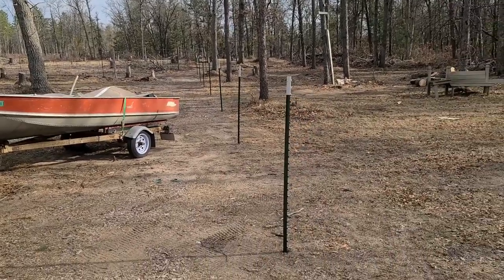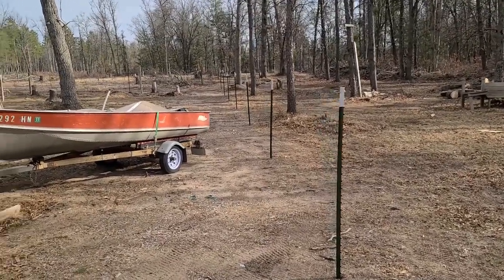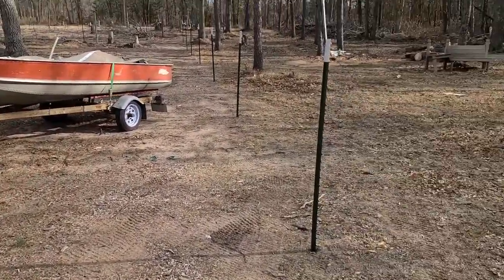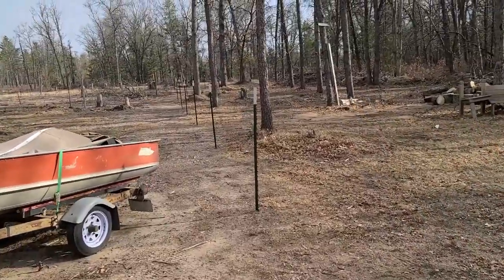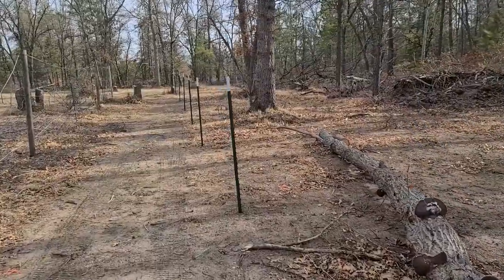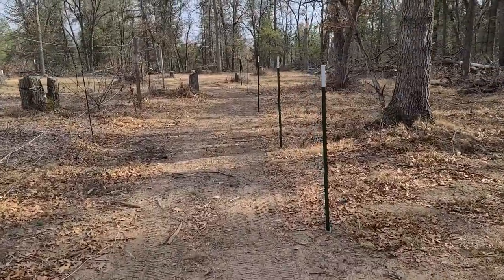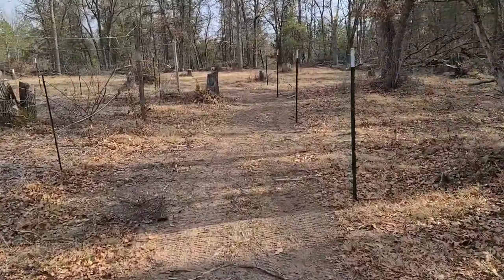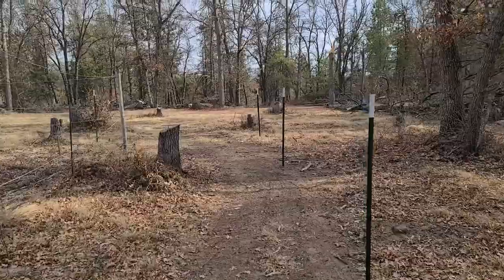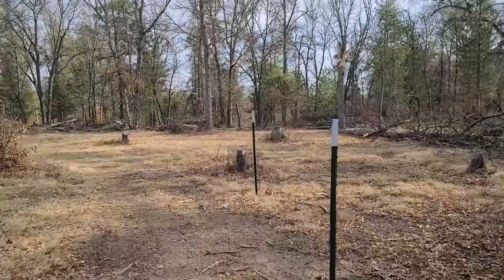Okay, cherry lovers, what I've got going on right now is I stuck the posts where I want them to be. This right here is going to be where my gate is, and this is where the fence row is going to go, all the way down through there. I'll take you for a little walk. It's getting windy. I made the fence a little bit wider than the old fence because I wanted enough room on the outside, when the trees get big enough, to bring in machinery to pick the apples.